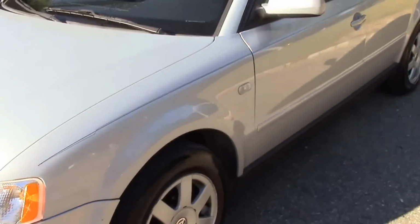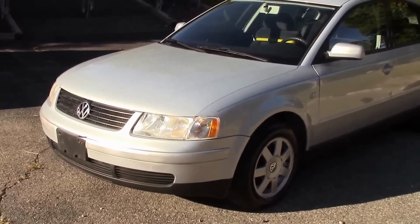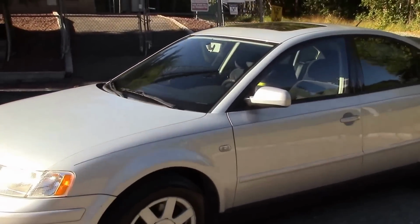I guess it's silver. It's like a silverish grayish color. I mean, it's just nice. You know, the aluminum alloy wheels. I just think it's a decent car.